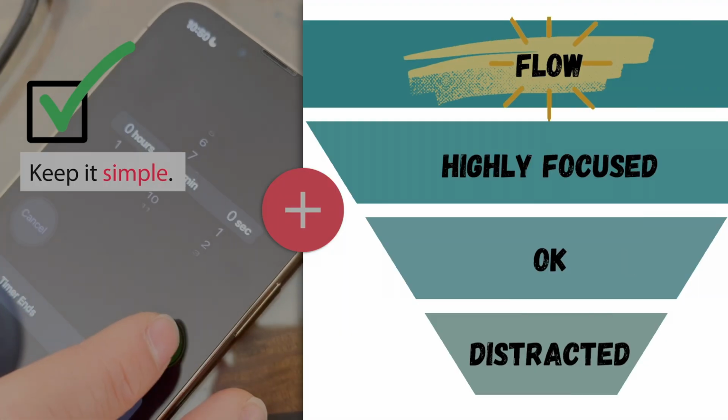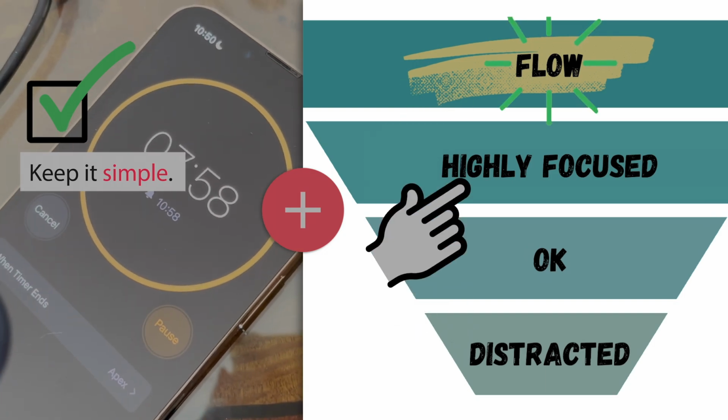I want to close off this video with some key action items that I can give you so you can integrate this right away. I've got 3 tips for you. Please don't skip on these. First, avoid getting crazy with your setup. All you really need is a timer and the habit to rate your focus level after each work block.